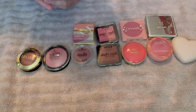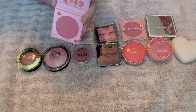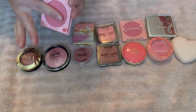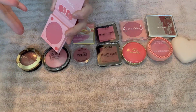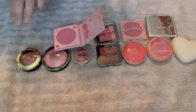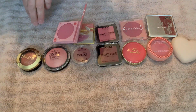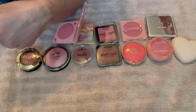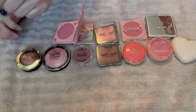It's the Pressed Powder and Swirl. I'm gonna go ahead and donate this one. I do like it. I still do pull for it from time to time. It's a really, really pretty light pink with some peachy tones to it. However, I just don't pull for it as often as some others. So we're gonna go ahead and toss, or not toss it. Why do I keep saying toss? Donate it, but she's pretty.